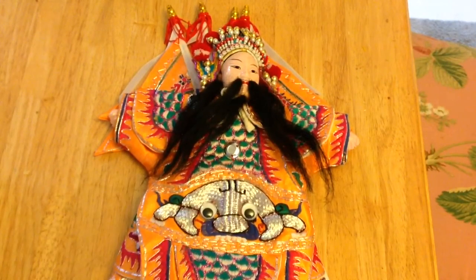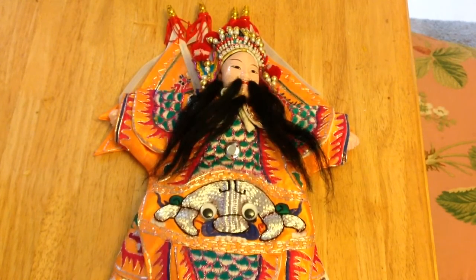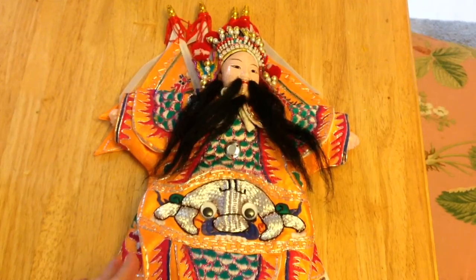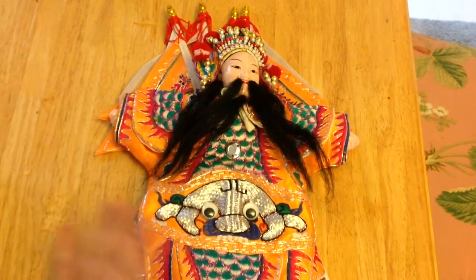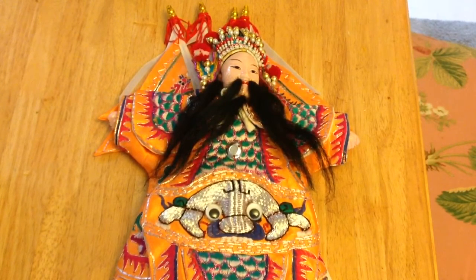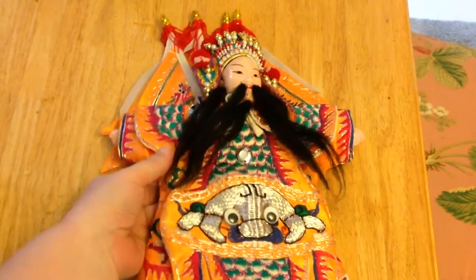So I guess what they are is a warrior costume from the Beijing Opera, I think. I could be completely wrong, but that's my understanding. So we've got him up at auction, starting at $100. He goes in a couple of days, hopefully. He will find a new home. But in the meantime, he's hanging around my office because he is just so beautiful.